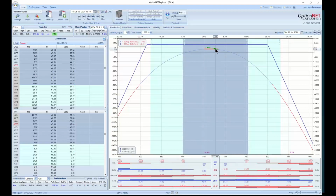Price starts to move. And it starts moving towards one of the strikes. And the profit starts to deteriorate. Now, will I be able to keep the entire $842 of premium? Holding this all the way to expiration day, that's going to strictly depend on where price ends up.